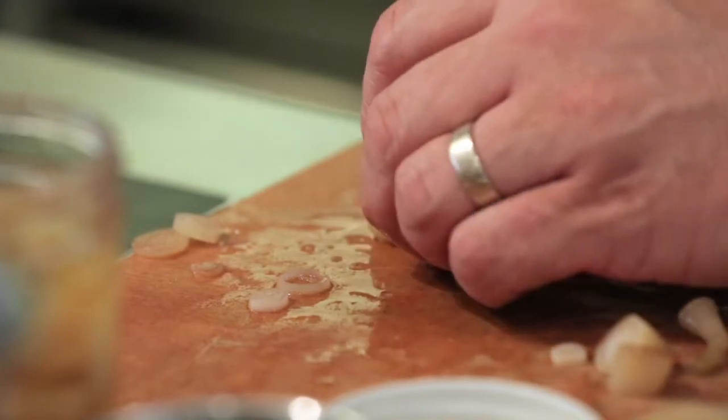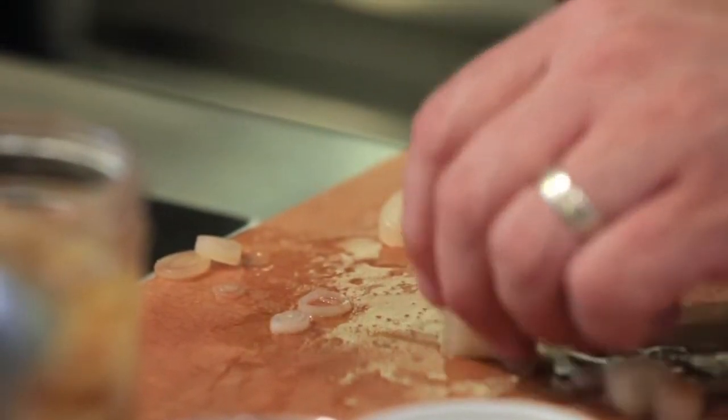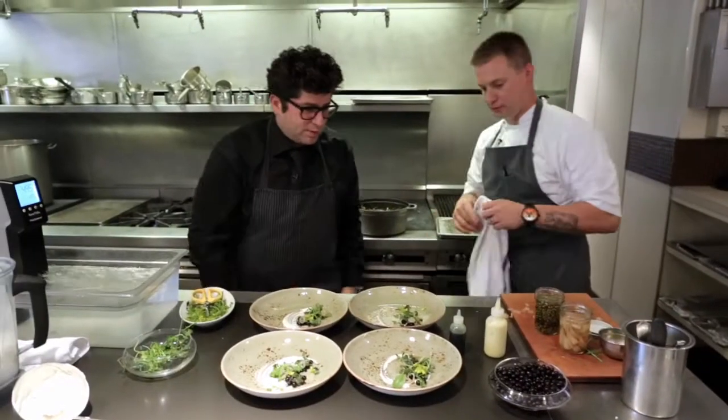So just slice some rings. And it's just simply our ramp bulbs. When they're in season, we pickled them. It's a great way to take product that's in season and keep it through to the winter. So we have our fish. We do have our fish.